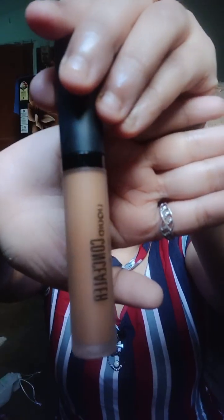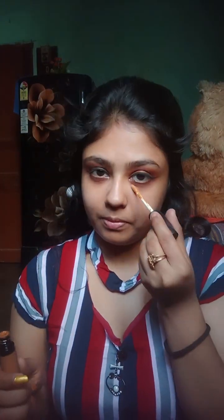I've soaked this beauty blender in the water, and now I'm taking Swiss Beauty 01 Warm Sand Concealer to cover my dark circles and uneven pigmented areas, because it has a little peachy and orangish undertone, so it works for me.